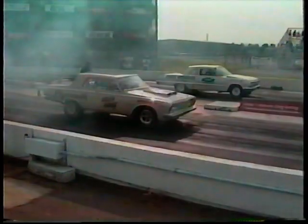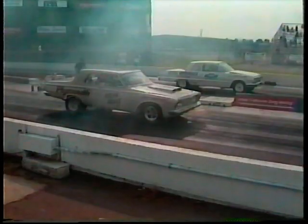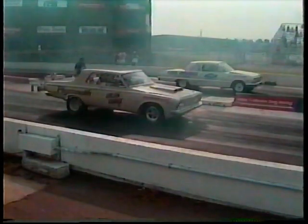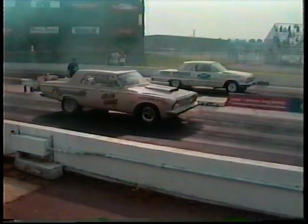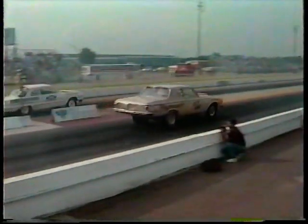Next up is Brownie, the 63 Max Wedge Plymouth, owned and built by Bob Kiles and Paul Suloff, and driven by Paul. And yes, their hometown is Akron, Ohio. They're up against the 62 Bel Air of Kearney, Missouri native Dave Campbell. Good reaction time for Dave, but it looks like Paul's pulling ahead slightly. He wins with an ET of 11 seconds.